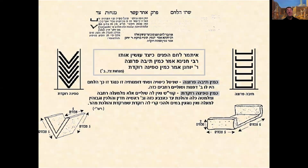We have been studying many different aspects of the Lechem Hapanim, and one of those aspects is the shape of the Lechem Hapanim. There's a very famous machloket in the Gemara in Masechet Menachot, Daf Tzadi Daled, Amud Bet, about what the shape of the Lechem Hapanim was. According to Rabbi Chanina, the shape was a teva parutza, a box with a lid taken off the box. According to Rabbi Yochanan, it was a ship, a kind of dancing ship, a sfina rokedet.